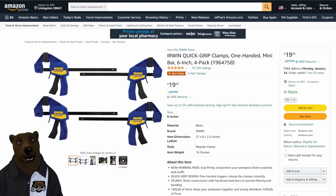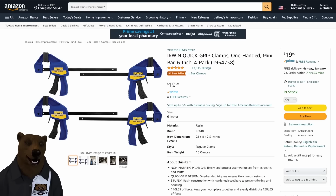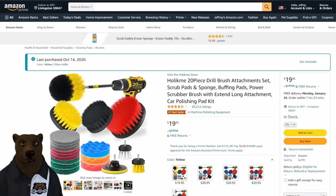Next up, Irwin Quick Clamps. Not a buy it now price at $20. Usually they're around like $15, $16. But that said, one of the best quick clamps I think out there that you can get. I know Harbor Freight has the old gray ones; those were trash. But their newer ones are not bad. But still, it's hard to not like the Irwin ones, especially when you can just order them off of Amazon and shipped free to your front door.